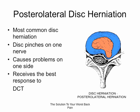This one is a much more common type, and you can see the nucleus, the disc, is pinching or bulging off to the right-hand side. This is far more common, and it's pinching the nerve going down one side versus both sides like the previous slide. This is the kind of thing that oftentimes we get extremely good results with when it comes to using disc correction therapy.